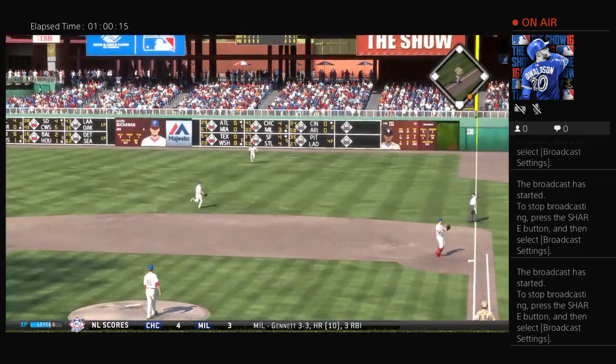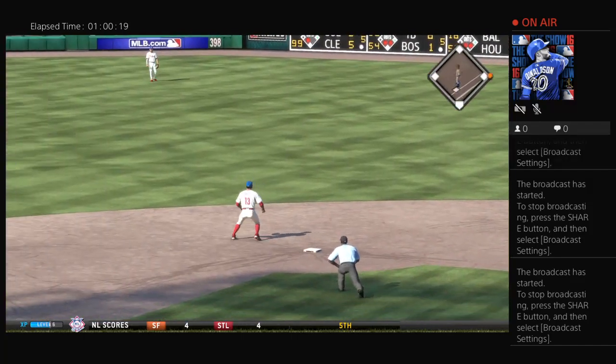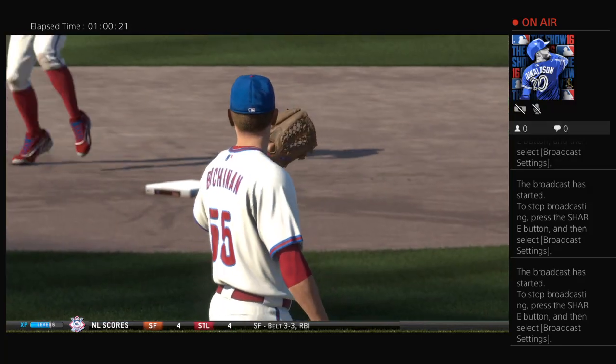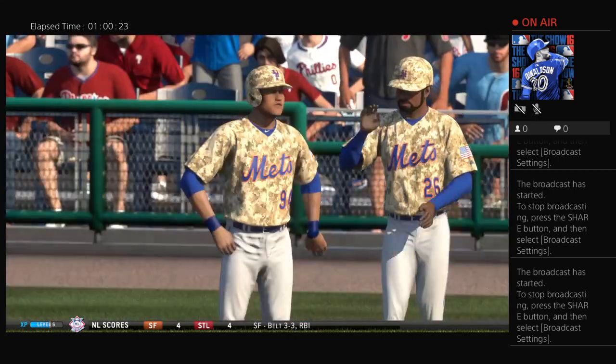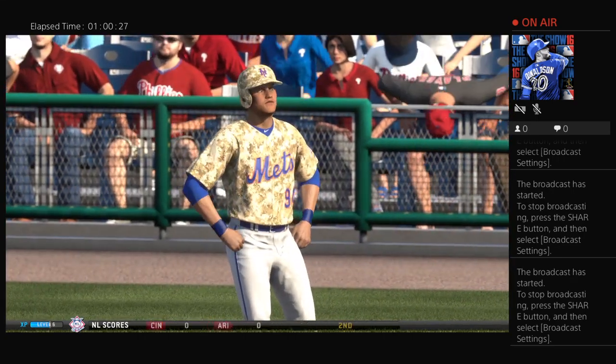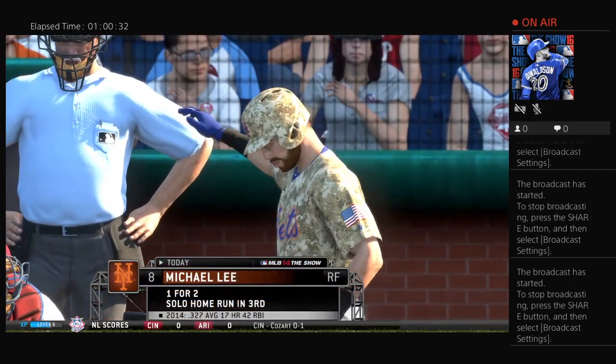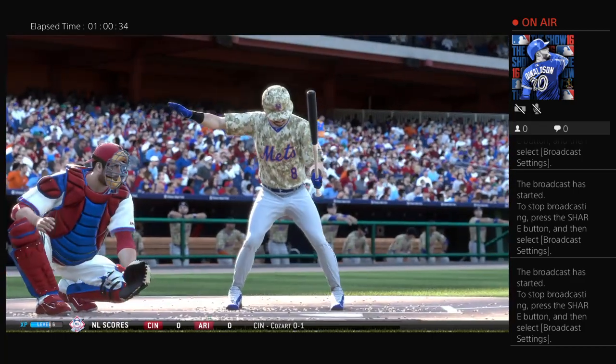Breaking pitch there, but it looked like he was waiting for it as he yanks it through the hole and into right field for a 1-out single. And that'll extend his hit streak as well, as he's now reached a baker's dozen, 13 ball games. Michael Lee will dig in, 1 for 2 to this point in the ball game.